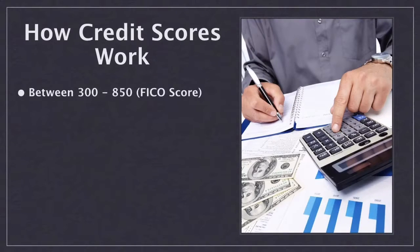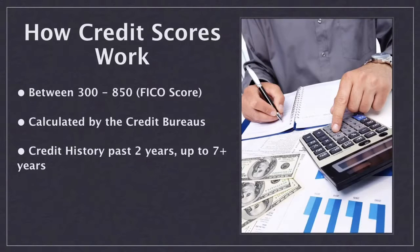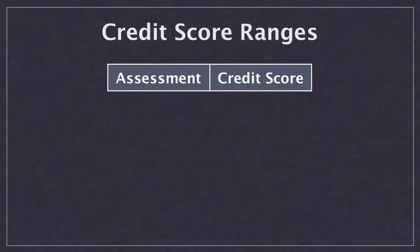So, your credit score is calculated by the credit bureaus, which we'll cover next, and it's based on details from your credit history over the past 2 years, and in some cases takes into account events from up to years ago or more. And the score model is essentially a formula made up of different components, like payment history and amounts owed. A credit score can be between 300 and 850, but what's the breakdown within that? What's a good versus a bad score, an average versus an excellent score?